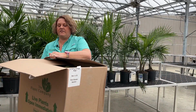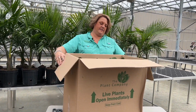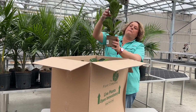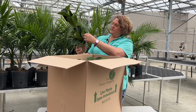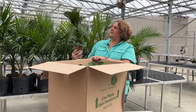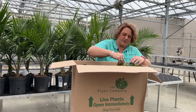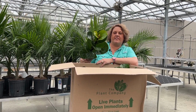Next, it looks like we've got some. What do we got here? Oh, Alocasia bambino. That's a nice plant. Ficus, fiddly fig. Here's one to point out. It's got really nice bright chartreuse green there on that new growth.